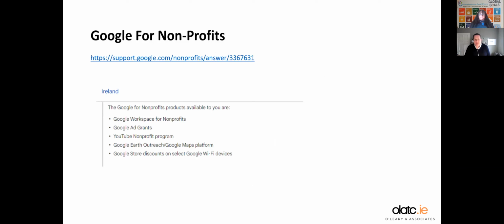Google for nonprofits. You might be familiar with Google Workspace, where you have Google Forms, Google Docs, Google Spreadsheets, Google Calendar, Gmail, Google Meet, right? So you have all these apps that Google has under their platform. They do have discounts, and they have free versions for nonprofits.